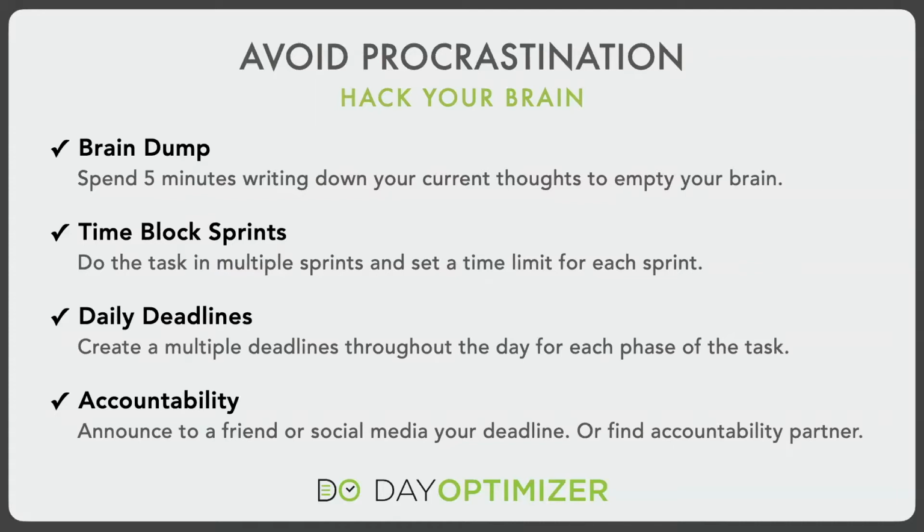If it's going to take me 3 hours for something and I allocate 3 hours, it's easier to waste the first half an hour going on Facebook or just fiddling around the kitchen or something. But if I've set myself an hour, it's much harder to do that. It feels like I need to get started. So dividing those tasks into smaller, multiple sprints.